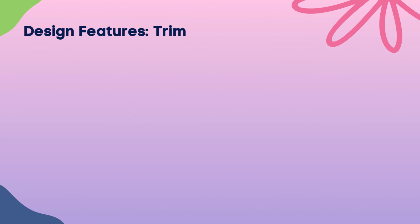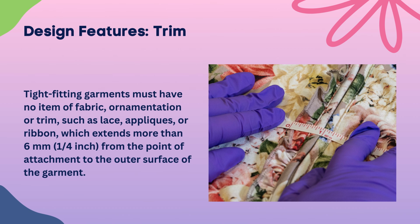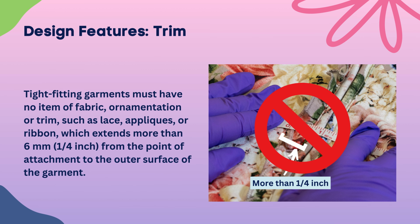In addition to the measurement requirements, tight-fitting garments must have no item of fabric, ornamentation, or trim, such as lace, appliques, or ribbon, which extends more than 6 mm or 1/4 of an inch from the point of attachment to the outer surface of the garment.